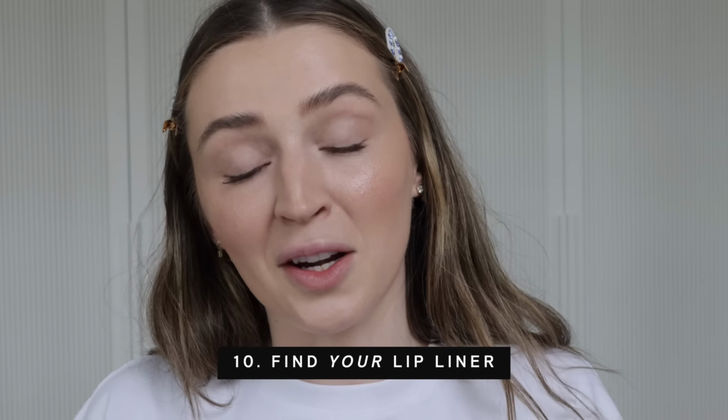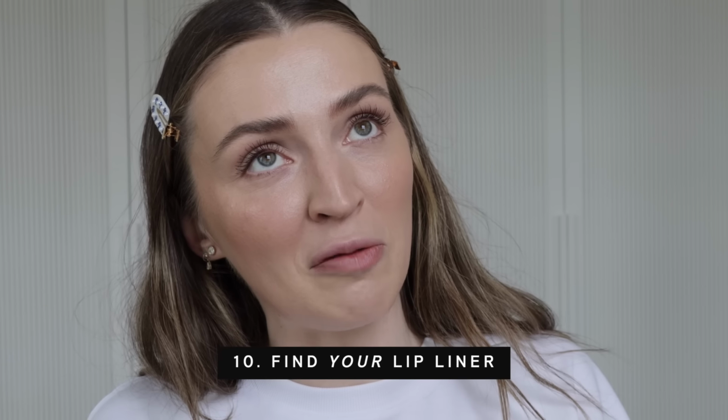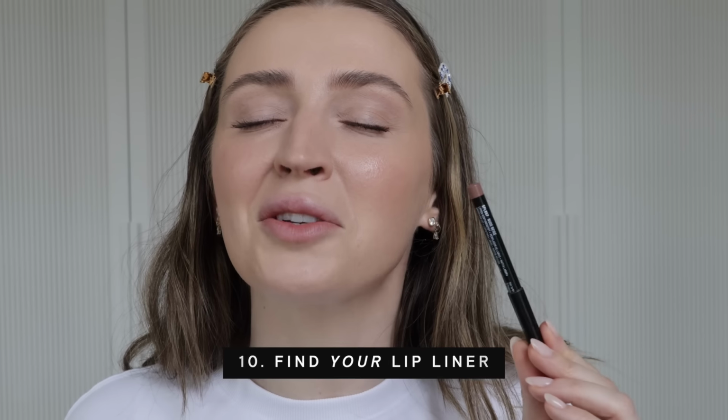And my final tip is to find a lip liner that works for you. And I know that's easier said than done, and I know that so many of you have been along with me for the journey of the NYX Nude Beige because I found my lip liner shade in NYX Nude Beige. It was the one that just perfectly complemented the natural color of my lips, added a little bit of contour, added a little bit of natural shade, allowed me to define and emphasize my lip line without looking like I had anything on. This was like my perfect complementary shade to my lips.